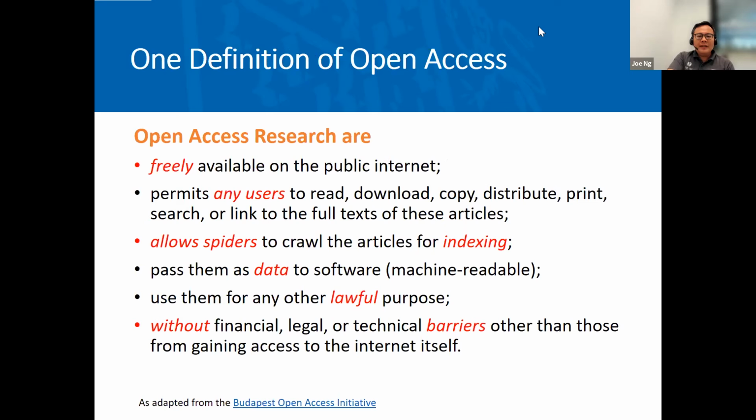So now for open access, here's a very simple, early definition of open access. Basically, it just refers to research outputs that are freely available on the internet. It allows anyone to download, read, and do anything with it, and it can be indexed by any web spiders and passed on as data. As long as it's lawful, you can use them. There will be no financial, legal, or technical barriers in terms of accessing such research.